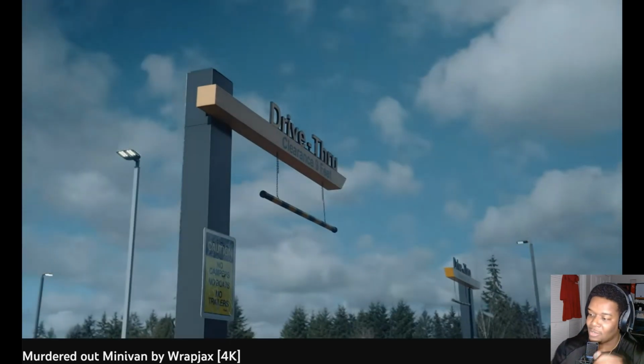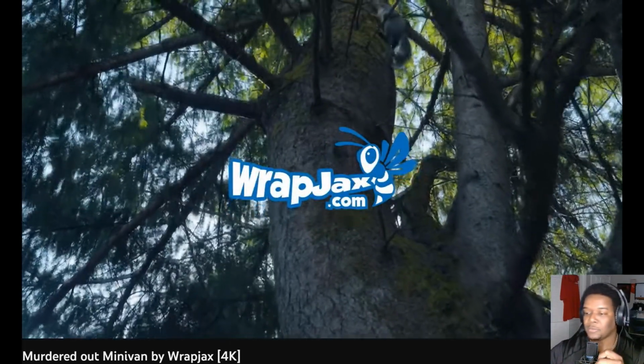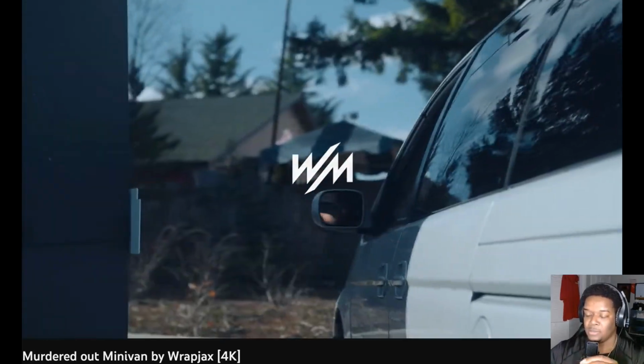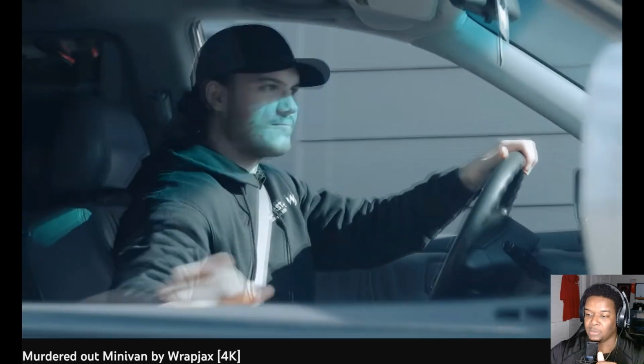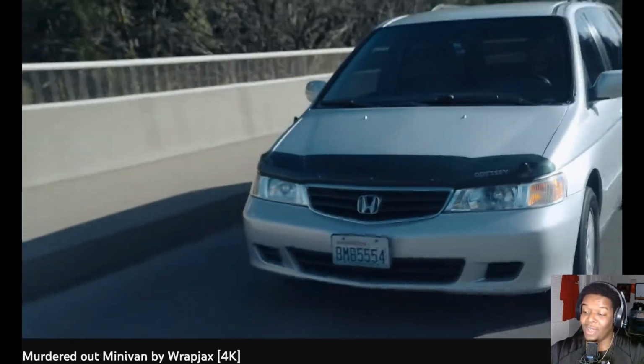Let's check out this minivan. What kind of minivan? Is it a Dodge? Is it a Chrysler? Is it the Toyota? Which one is it? Might be the Dodge one. Man, what? Oh, it's a Honda.